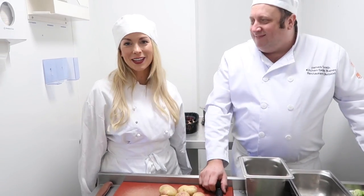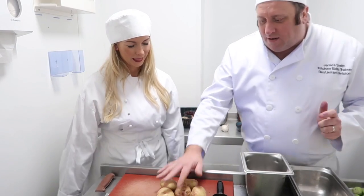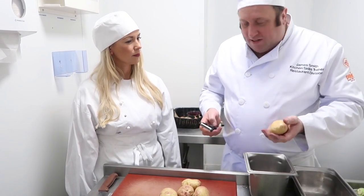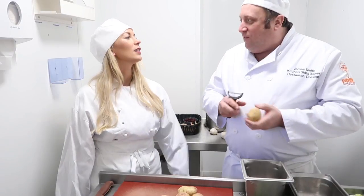On to the heroes of the roast dinner, the roast potatoes. This is very important to my husband and children. We've got a King Edward potato here, but you're really looking for quite a sort of a potato that's made for roasting. I try and avoid the sort of all-rounder. So it's King Edward, do you think? I personally would go for King Edward, yeah.